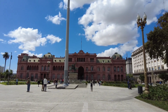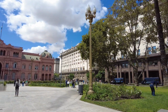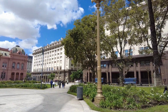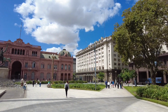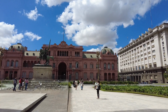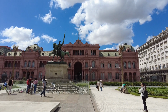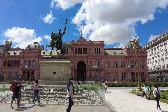They do have guided tours, which we did not take, and around from this side around to the right side of the building, I did notice a museum. We did not check that out either. But it was nice walking this plaza. We got a few pictures of the statue, a few pictures of Casa Rosada, and there are a couple other buildings of interest on the plaza.